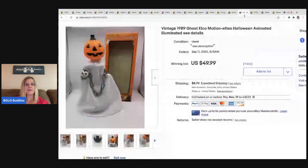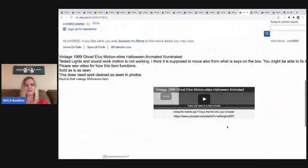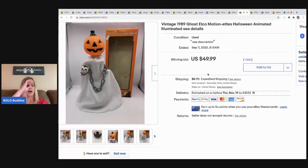The next item I sold is this vintage 1989 Halloween animated ghost. It's like a ghost with a pumpkin head. I did add a video, which I have since deleted, but I have a video on my YouTube channel that tells you how to add a video. So basically they would go down here and hit play and it would show them how this item works. It says $49.99. That is what I started the auction at, but somebody offered me $65 and I went ahead and accepted that and the buyer paid shipping.